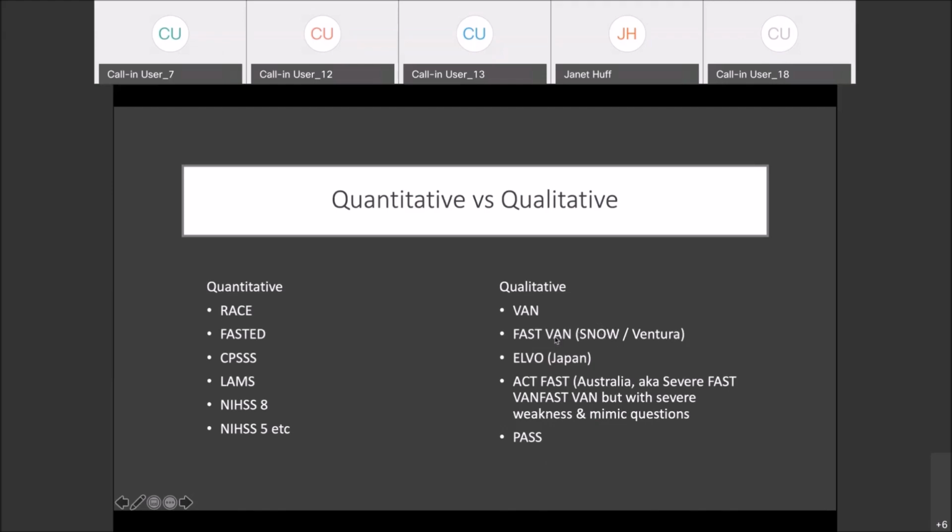Do they have forced gaze or not? Aphasia, can they name, watch, and pen? And then do they have neglect? And that's basically it. If they have any of these basic symptoms with a FAST exam, or FAST-VAN, positive. LVO out of Japan, very similar.